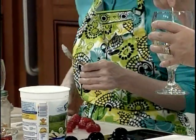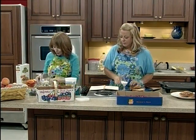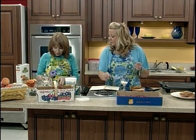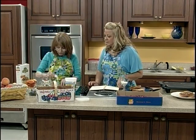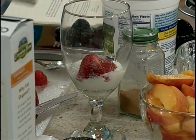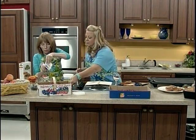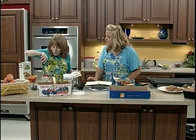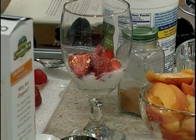Then the next thing I'm going to do, I'm going to pick my berries. I love strawberries, so I'm going to do strawberries first. Marie, pick whatever berries you want. If you want strawberries, I'm cutting some up. For my first layer. Your kids will love making these. You can also make these and put saran wrap over the top of them and put them in your refrigerator so when people walk in, they can have this. You don't want to leave it too many days in there because the yogurt will water up a little bit. Okay, here you go, Marie. If you want strawberries or blueberries.